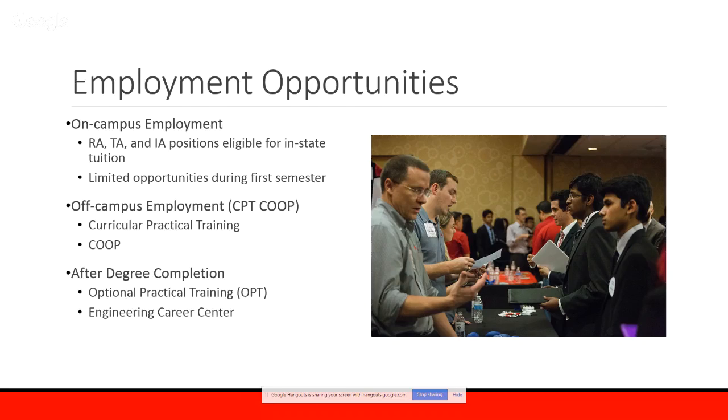So there are other employment opportunities on campus that don't give you in-state tuition. We have a lot of students who work at the rec center or who work for the dining halls. We have students really everywhere, all over campus. So if you're wanting to work on campus while you're here, those are the two resources I would suggest: other students and then the Cougar Pathways portal.